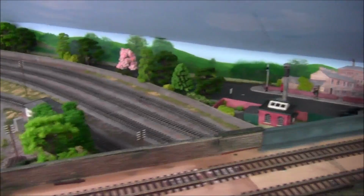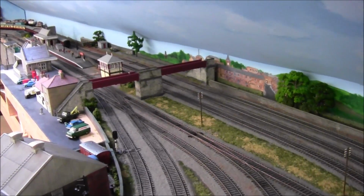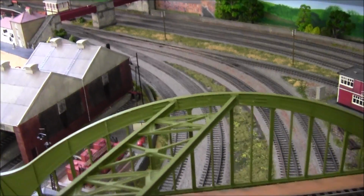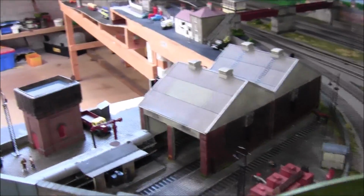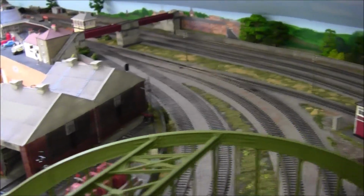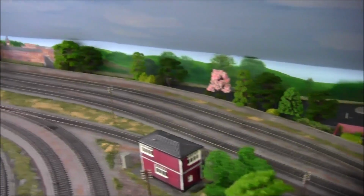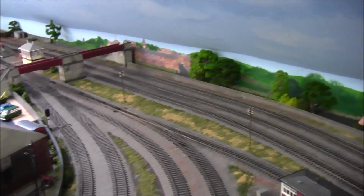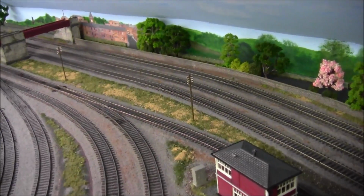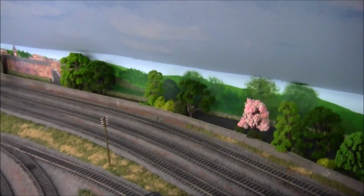Okay, this section, which represents Pilot Junction and the entrance into Time Dock station, is, I would say, 99.9% complete. Although there's a road that's got to be extended from the diesel yard to be added, and maybe some extra trees and shrubbery to put in, but everything around here is almost finished. It's almost there.